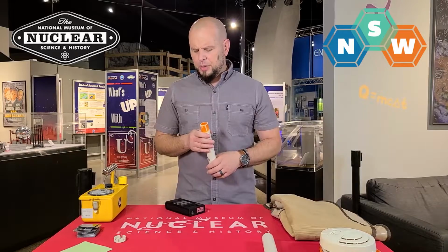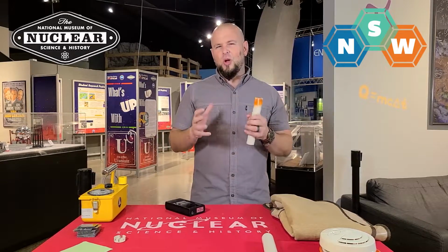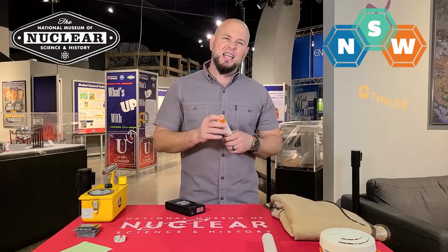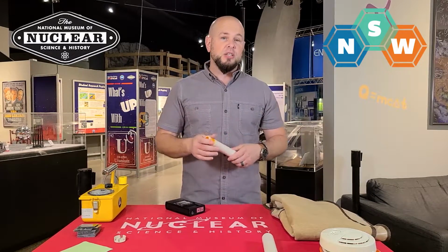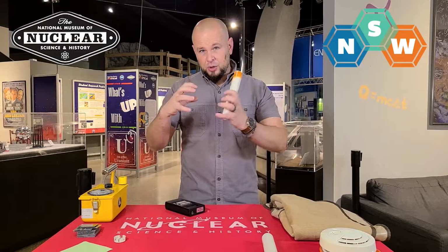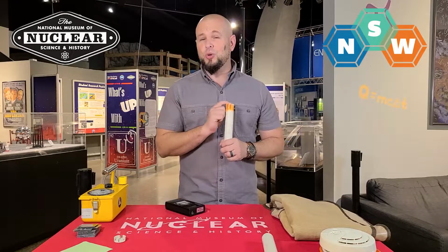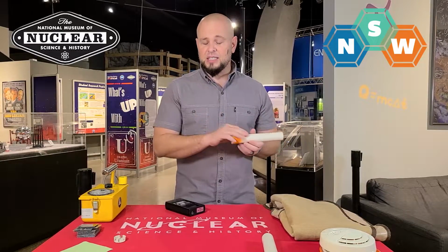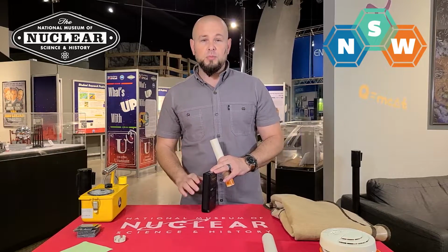Yeah, but it does affect your cells and things, and so they call this one gamma rays. And it is the rock star because it doesn't have a particle. It's a ray. It is energy. So instead of having that big nucleus or the little electron, this has pure energy. And because of that, it's able to travel further and it's able to go through more materials.